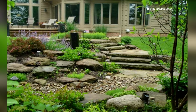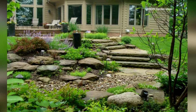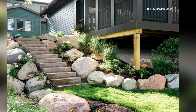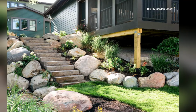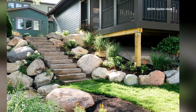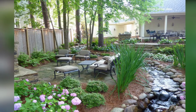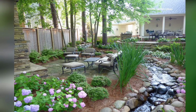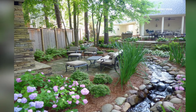Two. Rock garden with water feature. Water adds tranquility to any garden, and combining it with rocks enhances its natural feel. Create a small rock garden that includes a water feature such as a fountain or pond. The sound of flowing water combined with the textures of stones will create a peaceful retreat.